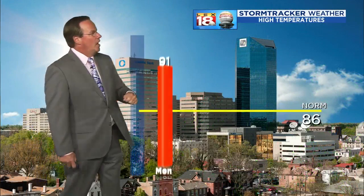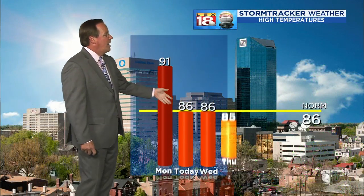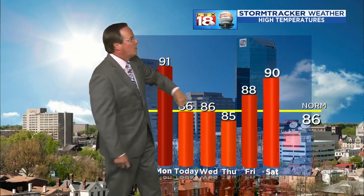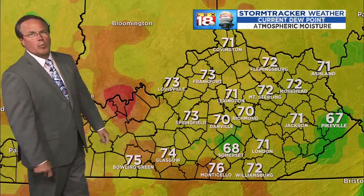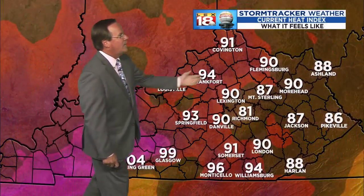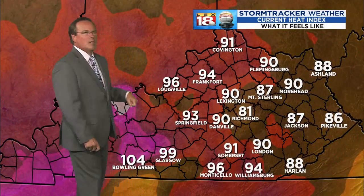Your day tomorrow begins with fog. Very small shower chance, then on Thursday we really do start drying things out. Overall, the weather pattern undergoes very little change. We're talking temperatures today, we're in the mid-80s. We'll be in the mid-80s tomorrow, and looking ahead there to Thursday. And then we start a warm-up as we head toward the weekend. It is muggy out there. Those dew point numbers are still in the 70s. Heat index values, though, for the most part are in the low 90s, as air temperatures are for the most part running in the mid-80s.